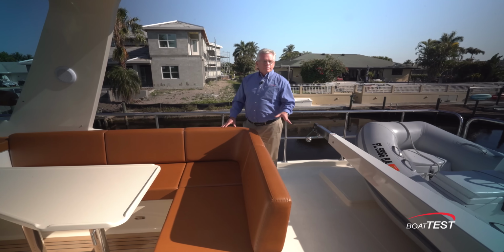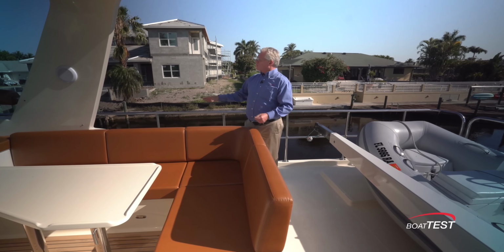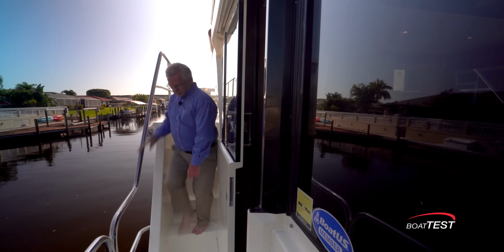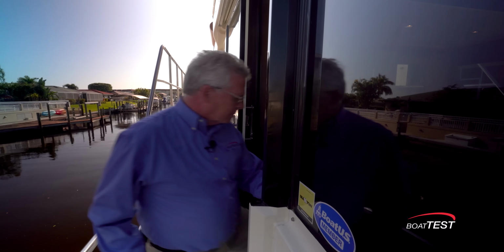Now the stairs that we got up here with were on the port hand side. There's also another set to the starboard side, and that leads us back into the pilot house down below and then into the salon. Let's go take a look.